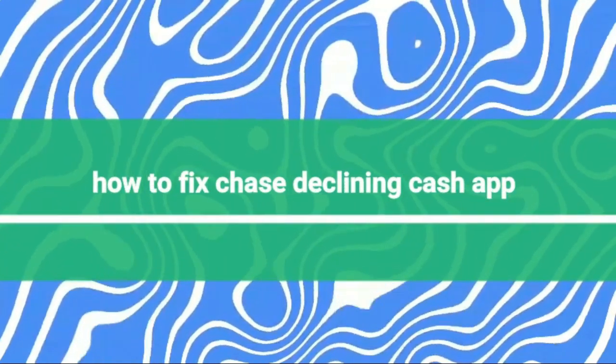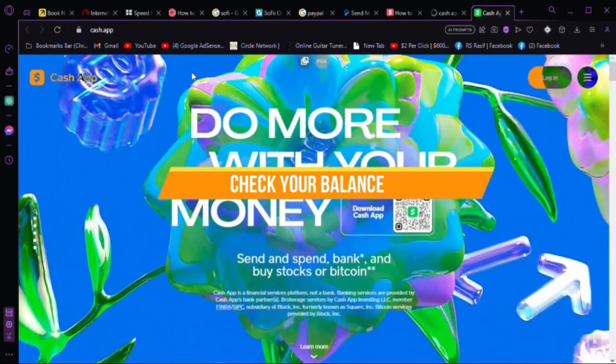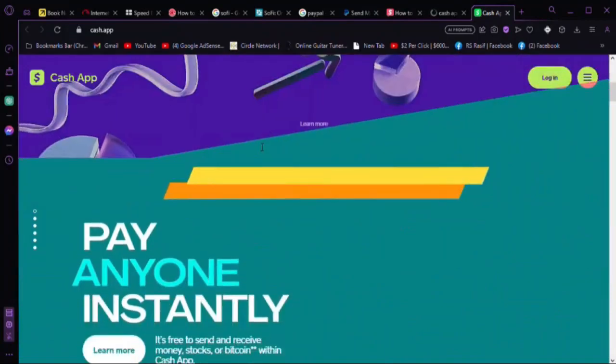How to fix Chase declining Cash App. Check your balance. First up, make sure your Chase account has enough funds to cover the transaction you're attempting. No cash, no deal.